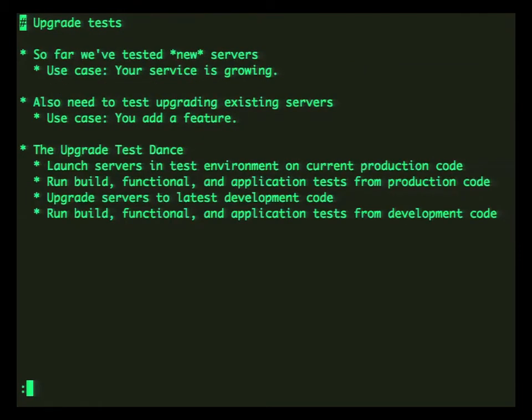Upgrade tests. Okay, so far we've been talking about launching new servers. We run this on the master branch every night or during the day as people are developing. That's great because we're testing brand newly launched servers. And frequently you have to launch brand new servers, right? Your service grows, you need more things. You scale horizontally or you have new customers or whatever.